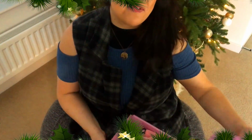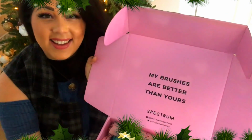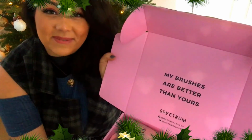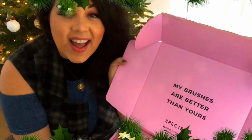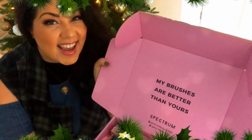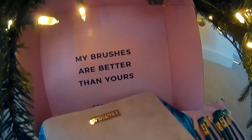Next up, I have the finest makeup brush set you ever did see. These are by Spectrum. My brushes are better than yours. That's what they put on the inside of the box, which I just think it's so cute. I just love it. It's really, really sweet. I mean, slightly arrogant, but it's true. They are really good brushes. So, if it's a fact, is that arrogant to say my brushes are better than yours? You guys could be the judge.